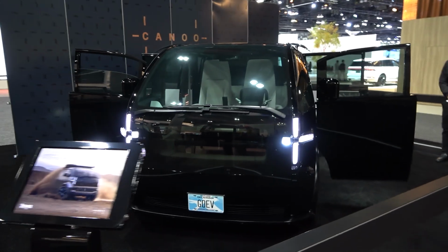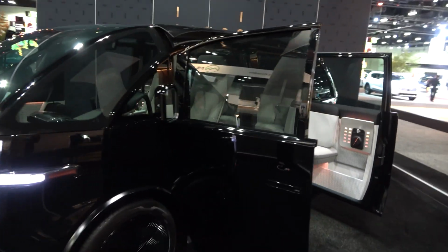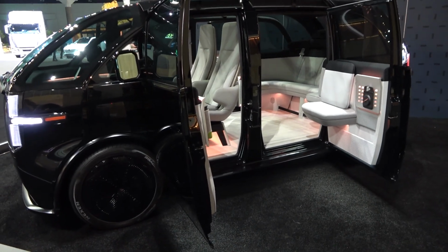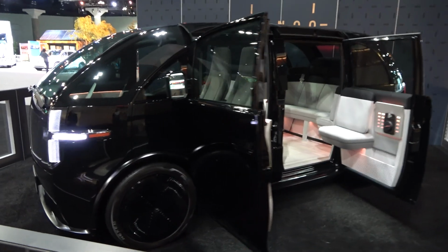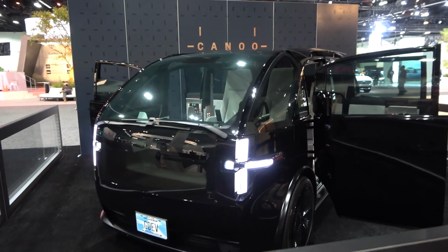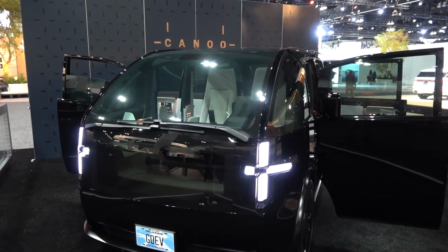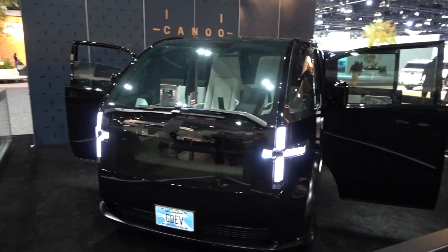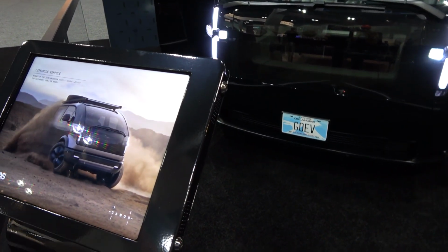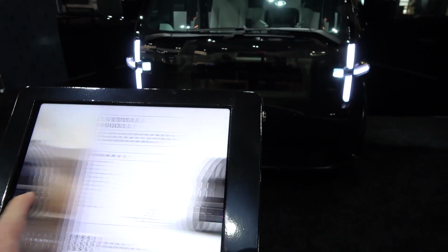And this is the Canoe, which I have mixed feelings about. I'm all about utility. This is more of a van style, but for me, if I'm going to get an off-road vehicle, a cargo vehicle, to me those are all earmarked for working vehicles, and these are all just fancy. So they're very pretty, they're very nice, but I don't know that I would necessarily be interested in one myself.